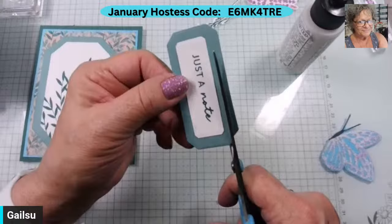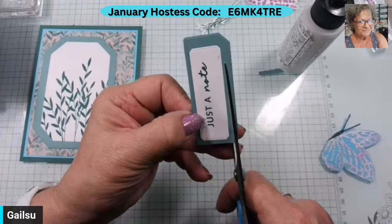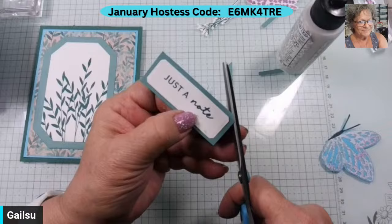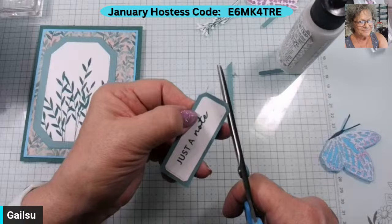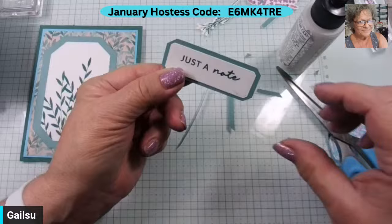because rather than use, you know, if you don't have another scrap, oops, and you could do this with your cutter, and then I'm just going to snip the edges. Not so evenly. I can't believe I did that. Look at that. Almost perfect. So that'll go over there.